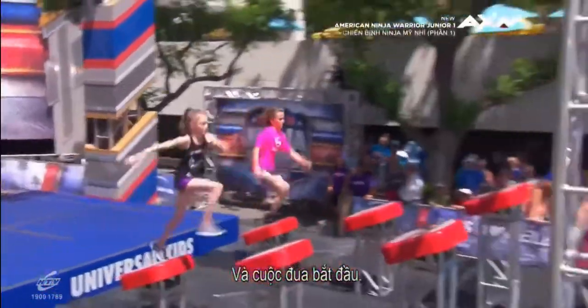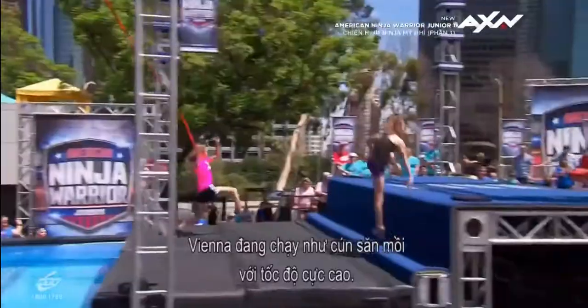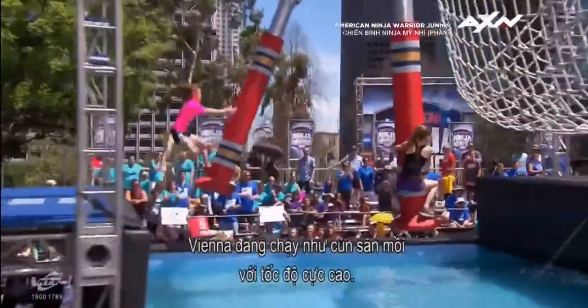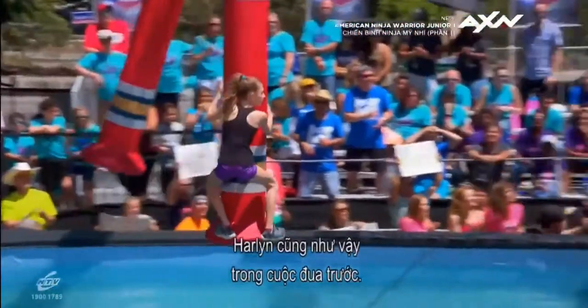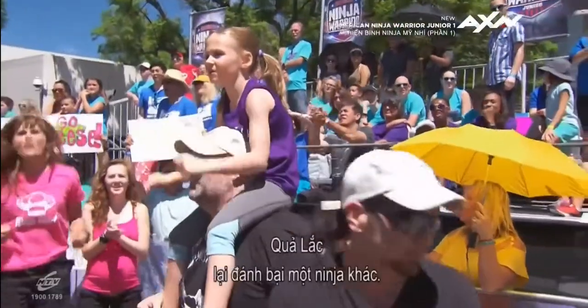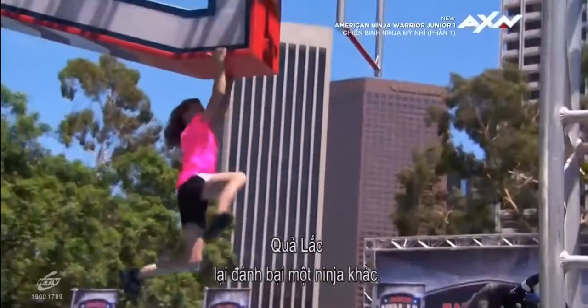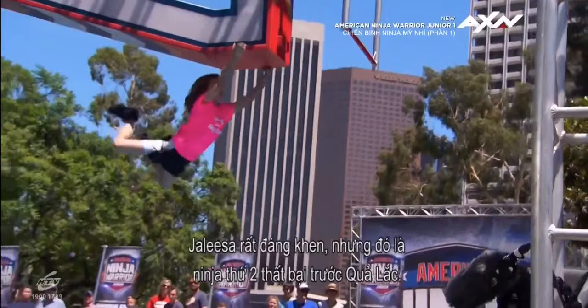And here we go. Looks like Vienna out to an early start. Vienna's running like a greyhound with all that speed. Oh, but has to take another swing. We saw this with Harlan in the last race. The TikTok takes out another ninja. Credit to Jaleesa, but that's the second ninja in a row to go down on the TikTok.